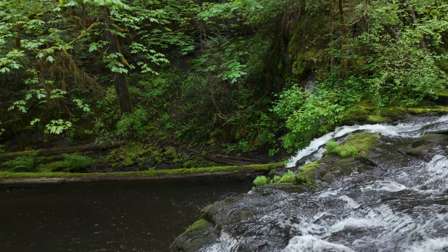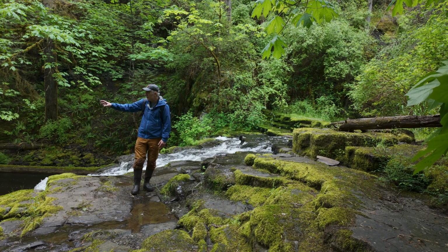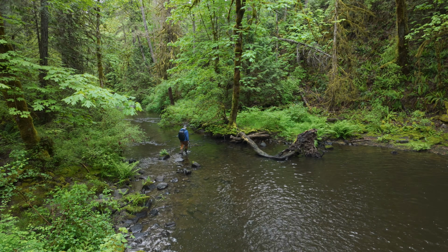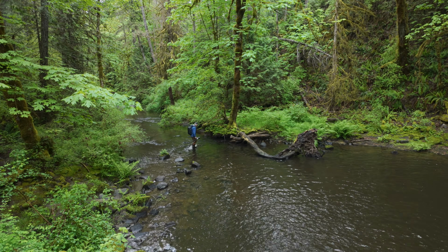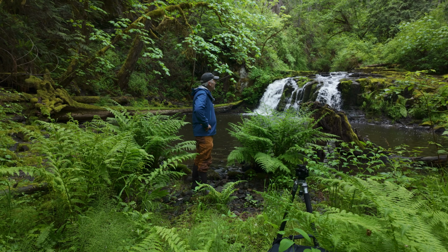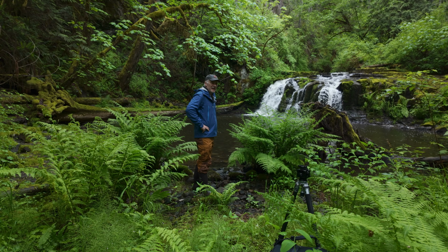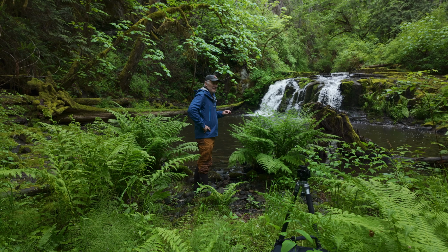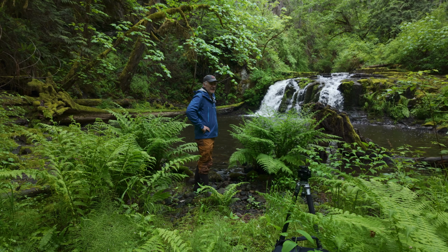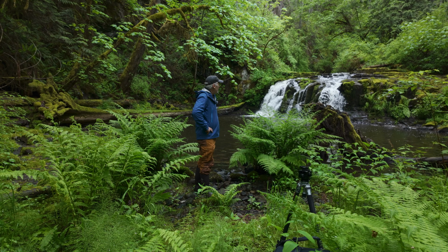So I think what I'm going to do is head on over across the stream here and see what I can find on the other side, because there are some really great ferns right now. All right, this is so beautiful right now. Look at these ferns. I'm not sure if I've ever come here this time of year. I have been here in the spring, but earlier, probably around April, beginning of May. But everything's just looking really lush and great right now.